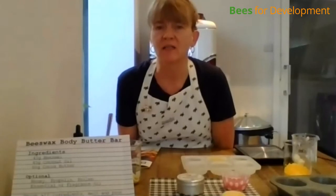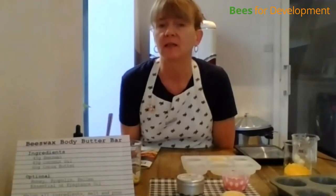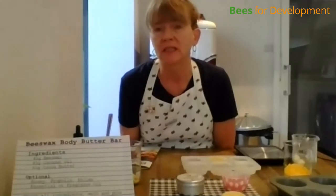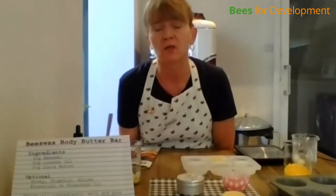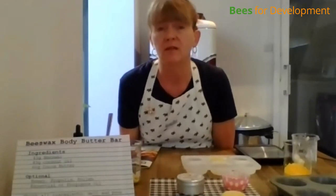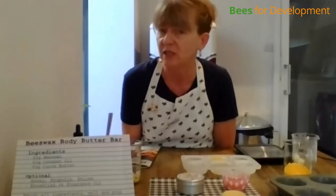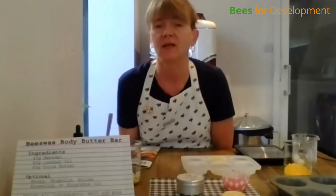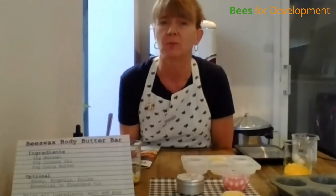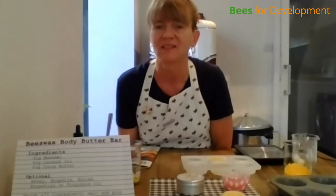Sure. Beeswax is very good in cosmetics, and it's a very old and very popular ingredient. And the reasons that it's used is because it's very emollient, and it also is film forming. So if you use a beeswax body butter bar, for instance, on your skin, it will form a film on your skin, and it will help your skin retain the moisture. And it also will moisturize your skin. It's a humectant. And so those are some of the reasons that it is such a good product to use in cosmetics.